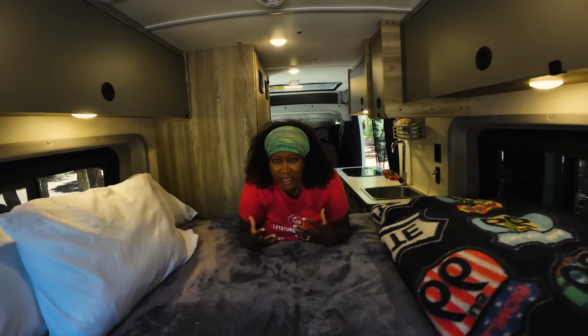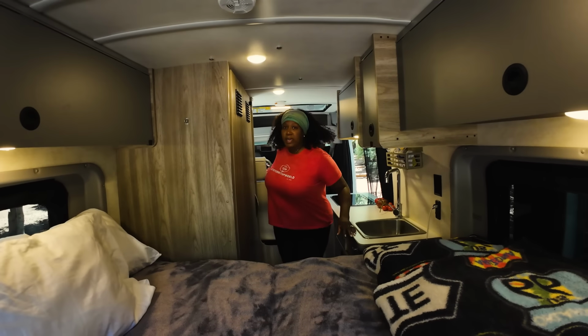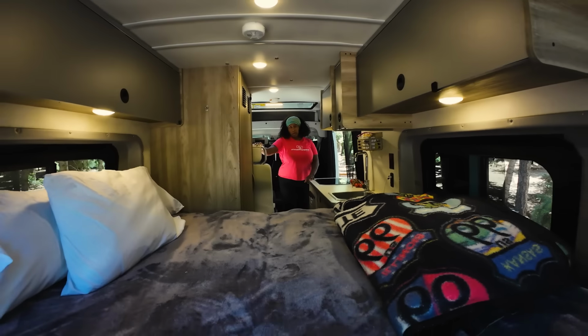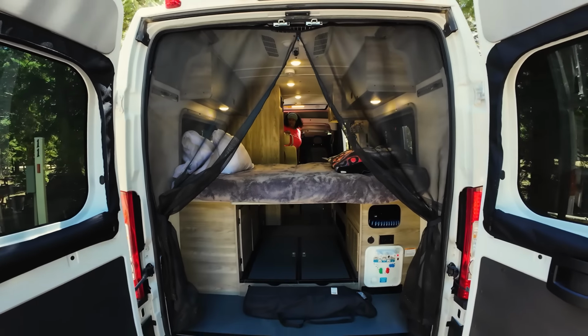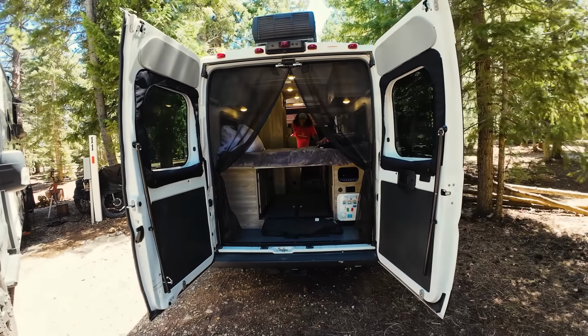And it feels even more spacious than you think when you're inside of this thing. It just feels like it can go on and on and on and on. Oh, don't fall. And by the time you finish, you have 10,000 steps in.